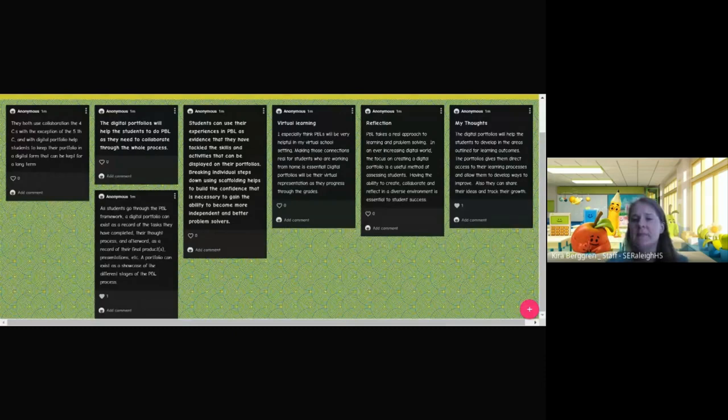Some other keywords, digital world. It's not going away. You're absolutely right. It is ever increasing. Diverse environments. Here's that essential to student success piece. Yes, absolutely. Getting them to employ those four C's. I don't care whether you're 18, 75, or 3 years old. Practicing those four C's is critical to just being a human, right? We are a collaborative species by nature. So being able to communicate what we need and how we can help each other, super duper important there.